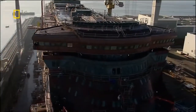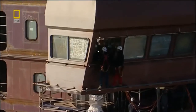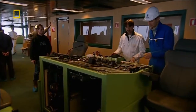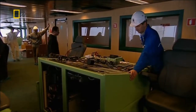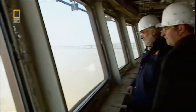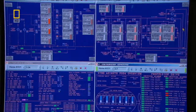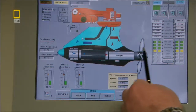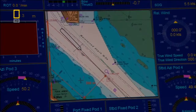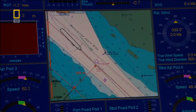With the pods taken care of, the final section of the QM2 must be fitted out. The ship's nerve center, the bridge. The construction crew painstakingly install one of the most advanced maritime control centers in the world. The captain has no wheel to steer the ship. A bank of state-of-the-art touch-sensitive computer screens control every process, from precise adjustments of the rotating propulsion pods to a satellite navigation system that gives the ship's exact location.